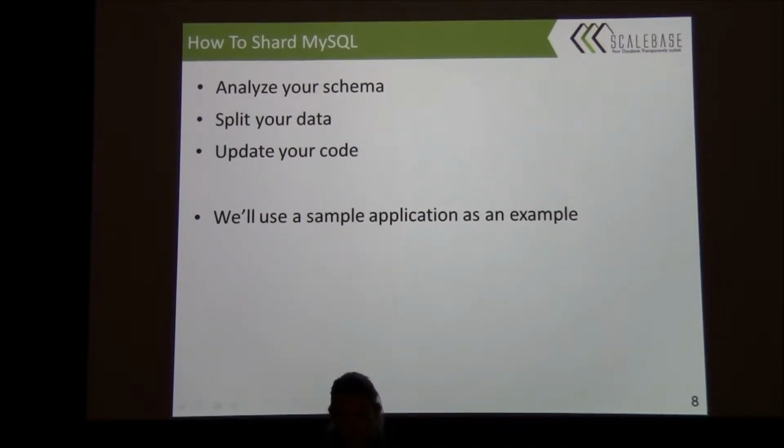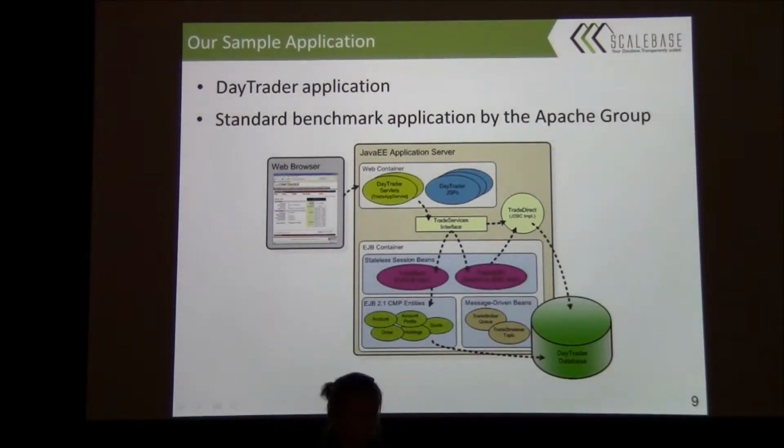So now I'm moving to this sample application that I was talking about. It's called Apache DayTrader, and maybe some of you are familiar with it. The application is basically a load simulation. It's HTTP based, and it provides a load on a certain database which allows you to test it. The reason I chose it is because it's small. It really doesn't have so many tables.